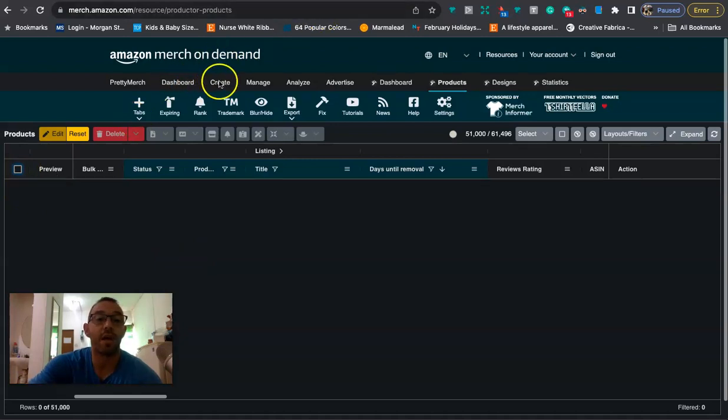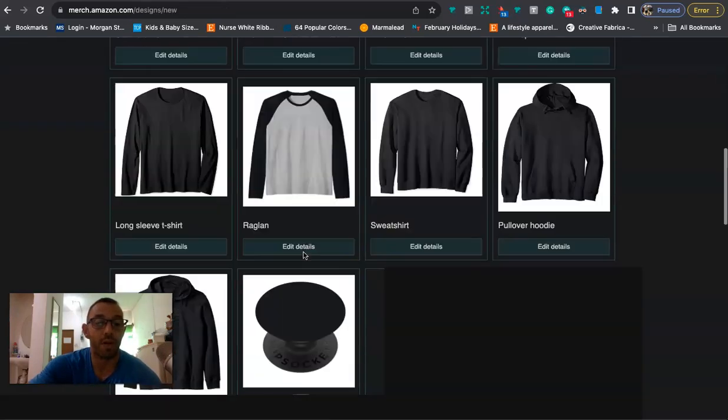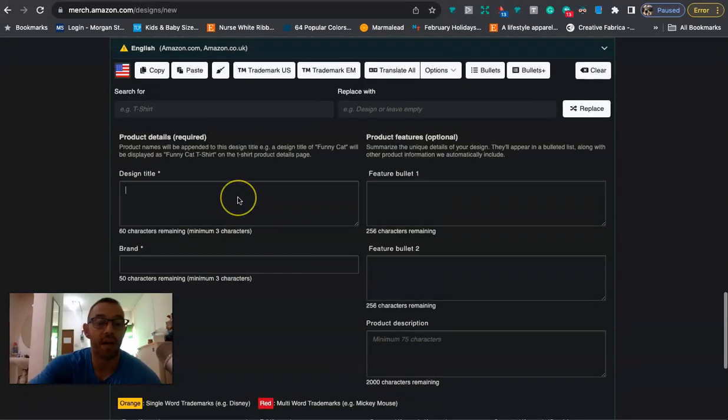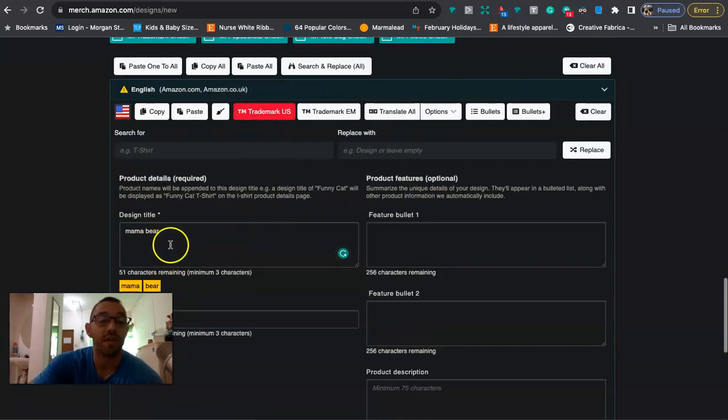And then the other reason why I really like it, if I can just go back here, is that you can use it to help protect your account, to check to see if phrases or words are trademarked. So right here, if you scroll down and I type in Mama Bear, I think Mama Bear is trademarked. You just click right here where it says Trademark USA, and it will let us know if this is trademarked or not. So it looks like it's not anymore, but I think Mama Bear used to be trademarked.